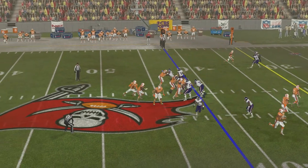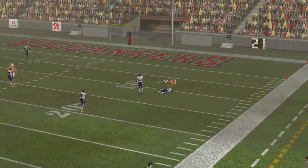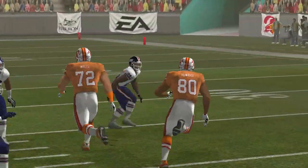Pass play here on first down. Under pressure. Snap and throw. And he makes the grab. So that completion will go over 250 yards for the game.